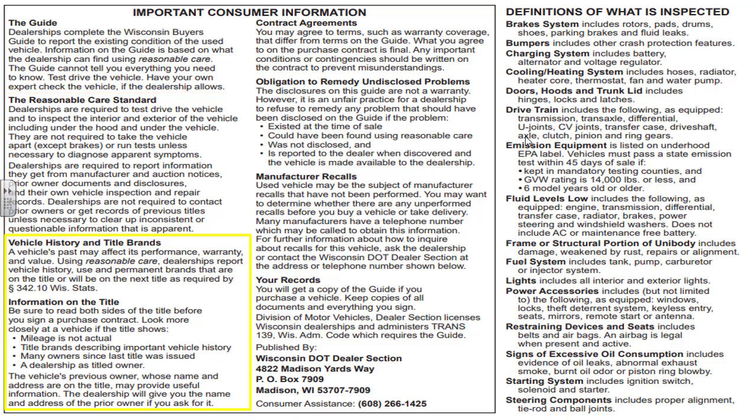The next section of this talks about the vehicle history and title brands, showing the consumer that if there are any vehicle history or title brands on that particular title for the vehicle, it must be disclosed on the disclosure form as well. Any contract agreements that are in there have to be disclosed, so it's giving that consumer a little information there. The obligation to remedy undisclosed problems.